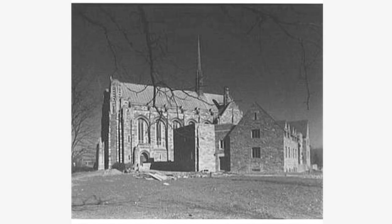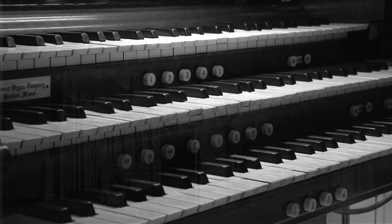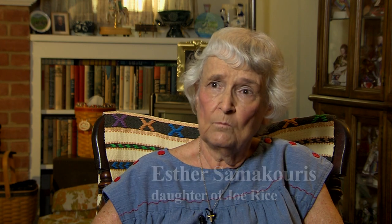In 1960, Metropolitan Methodist in Washington, D.C. decided to replace their 30-year-old Skinner organ number 843 with an Aeolian. My father is Joseph A. Rice, Jr. He was a printer. He printed a lot of bulletins for the different churches in town, and Metropolitan was one of them.